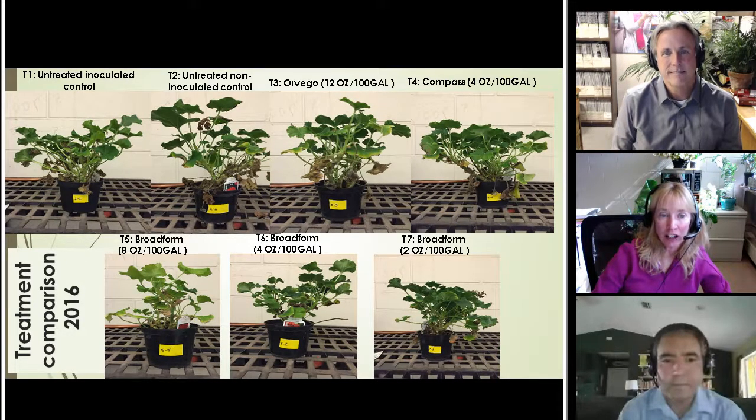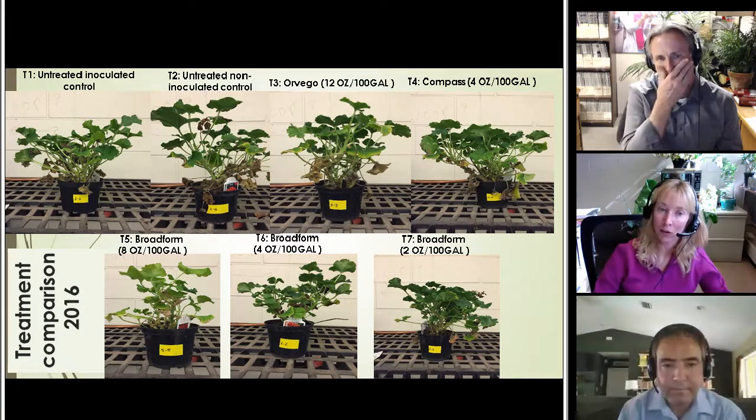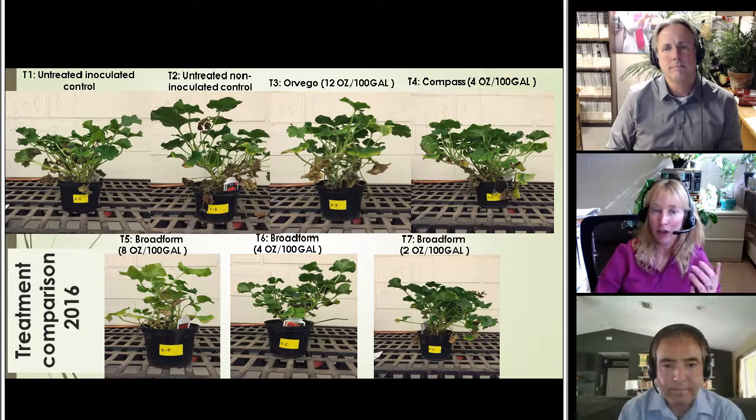Here you can see our untreated inoculated control, which shouldn't have a lot of disease with Botrytis, or the non-inoculated control. You always get a little bit. For the inoculated control, of course, we had it. Orvego is not going to control Botrytis. It's like the previous grower who asked about using it on downy mildew. It does work, but not particularly great. Orvego is a great fungicide for Phytophthora and things like that, but it's not going to work on Botrytis. Here you can see that Compass provides great control, and Broadform provided absolutely fantastic control at all levels of application without any residue or plant growth regulator effect.